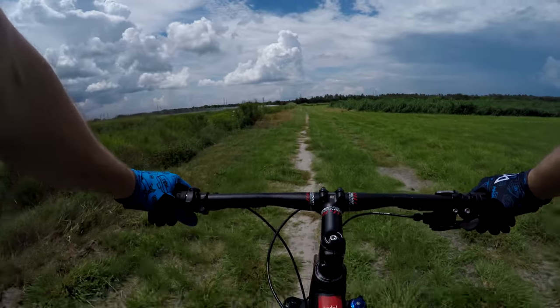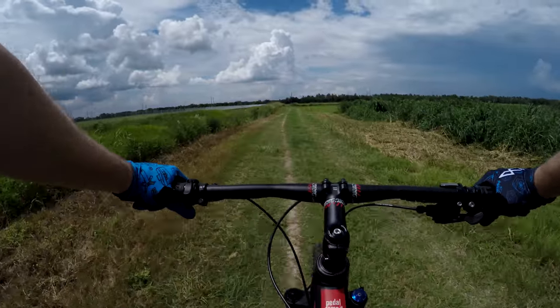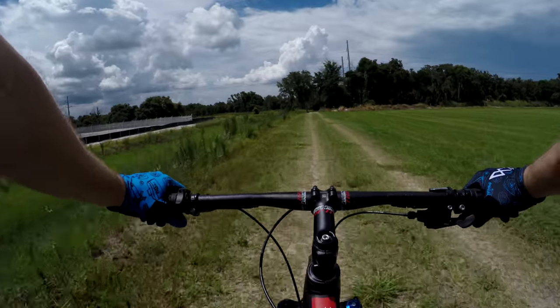Looks a little bit like rain. It's a little bit sunny. Luckily, I sunscreened up before. I do have my Trailforks open, so I'll be able to have a trail map.